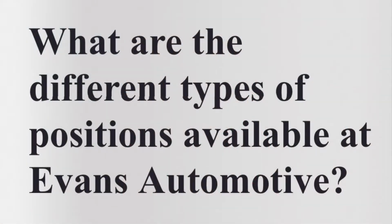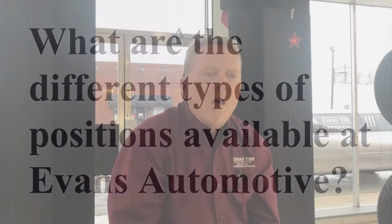What are the different types of positions available at Evans Automotive? There are a variety of roles and positions that we have here at Evans Tire and Automotive. As with any automotive shop, obviously we have technicians who are working on the cars. We also have salespeople or service advisors that are working with the clients. We have a porter who shuttles customers to and from work, picks up parts, runs errands. We also have office ladies who take care of our accounting duties. So a variety of things that make up the positions we have here.